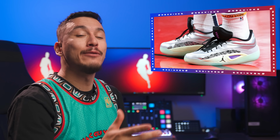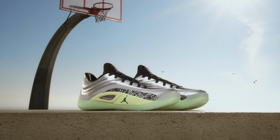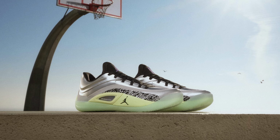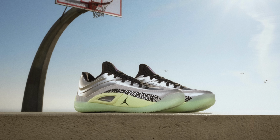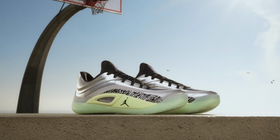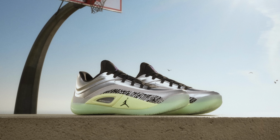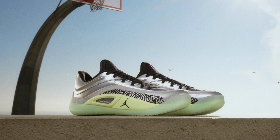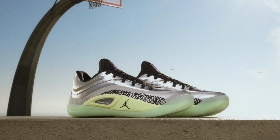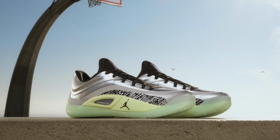Zion is back, and he returns by debuting his 4th signature model. The Zion 4 is built to accentuate the strength and speed at the center of Zion Williamson's game, and it uses a Cushlon 3.0 drop-in midsole, as well as a full-length parabolic air zoom strobel, which is a mouthful, but it should provide a springy, double-stacked layer of cushioning, helping players feel more like Zion on the court.